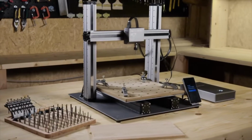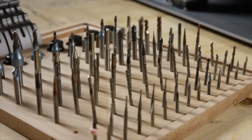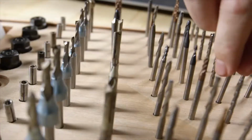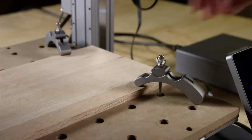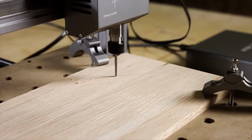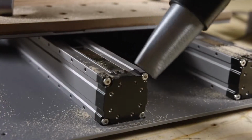For CNC carving, it now features a fully upgraded CNC module and wasteboard. It supports over 100 carving and cutting bits by using the standard ER11 collet. Upgraded clamps provide a tighter hold. It has faster working speed, a larger step down, and fully enclosed linear modules.